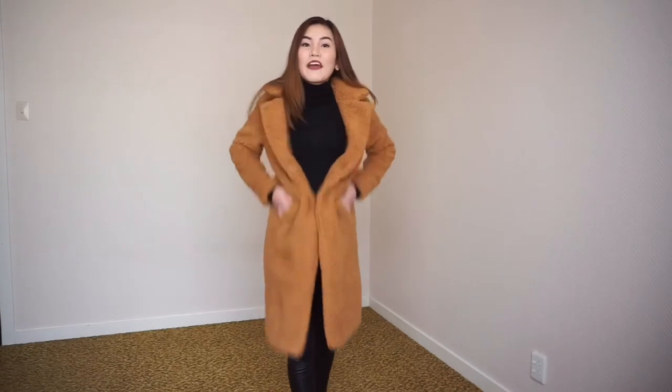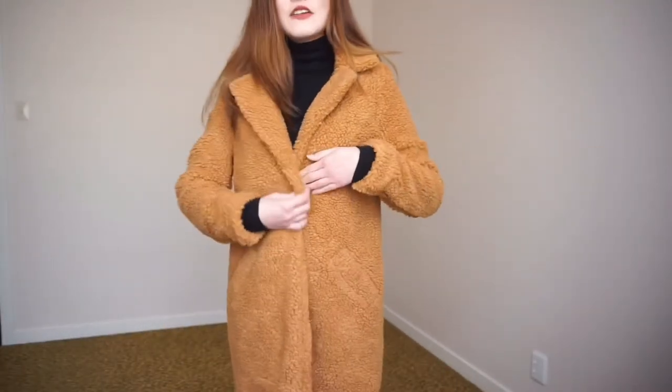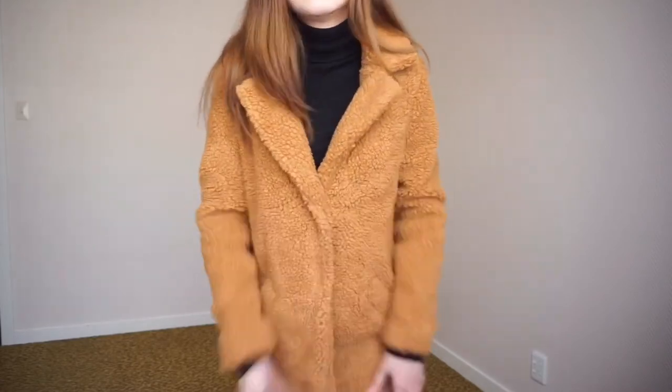I love it. So bad thing is no pockets. Why are there no pockets? But it's so comfy. Yes. So if I want it closed, then I can close this one. It's really, really warm.